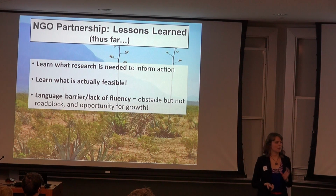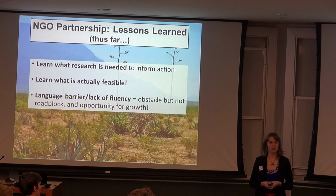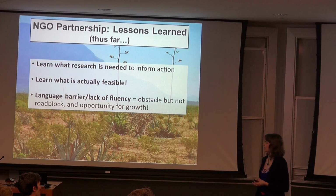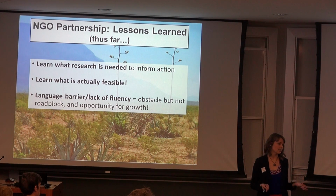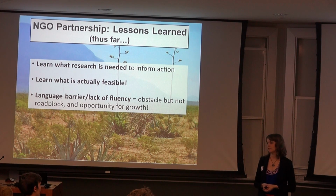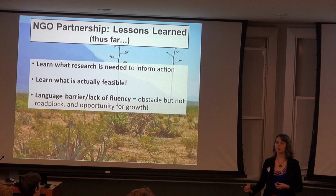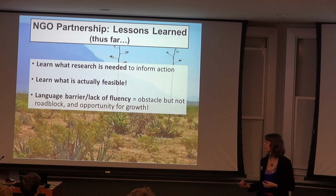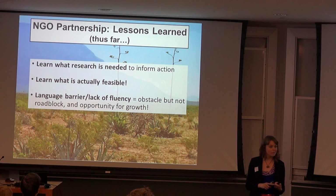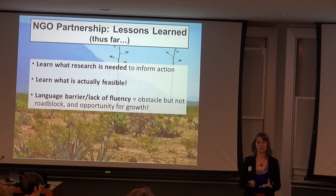And so one of the key things I'd like to highlight is the lessons that I've learned through working with a conservation NGO for my research. So one of the key things is learning what research is actually needed on this species. You can read the literature, but this really helps by working with somebody who's working on the ground. It helps you understand what actually is needed and how to do it. And that's the feasibility thing, learning what is feasible in the time frame that you have for a PhD and the money and other constraints that are there.